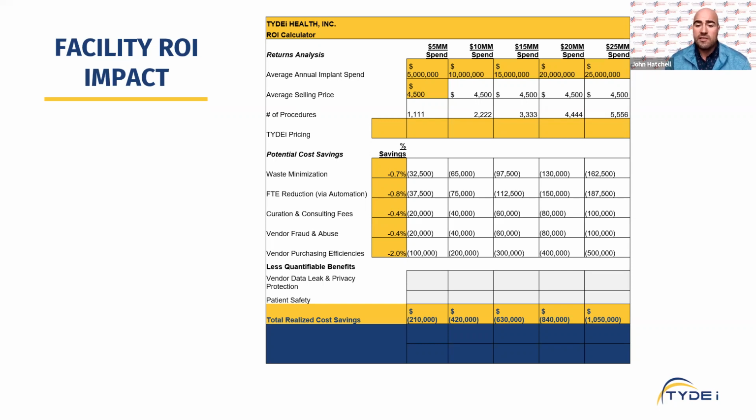So when we look at total realized cost savings at the bottom, you can see these are significant values for healthcare facilities here. And so we're anticipating plus or minus about a 4% savings through utilizing smart contracts in the surgical theater.